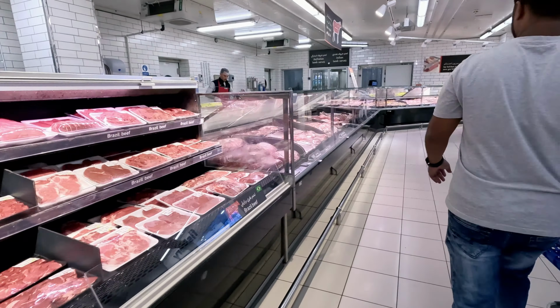Christmas vibes everywhere. From bells, garlands, bells, stockings, caps. Everything with Christmas vibes. It's very beautiful.